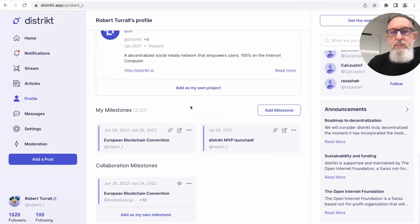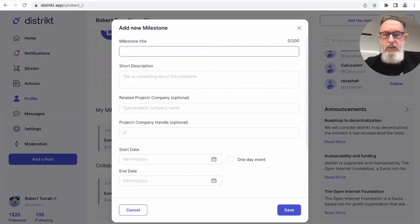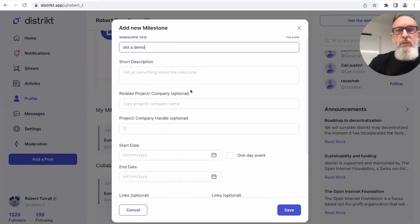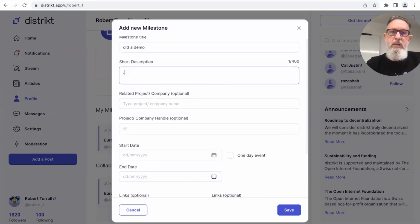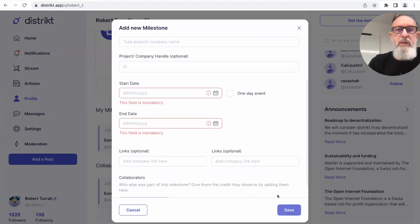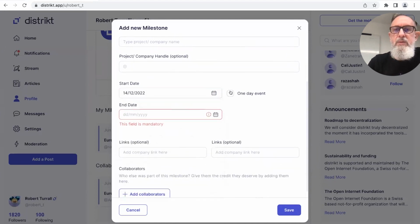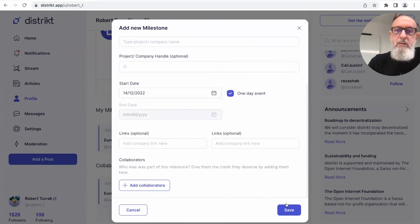What else can we do? We can add milestones. Here's a milestone. And the milestone is going to say, did a demo. Bang. We can actually add all sorts of more stuff in here, and we can add in collaborators on milestones as well. I'm actually literally just going to add this to make it simple. We've got validation. Look at that. It was today. I did it today.